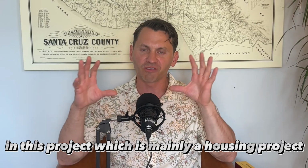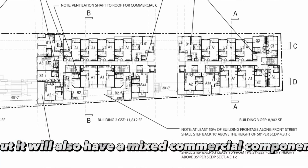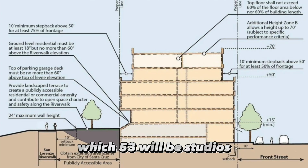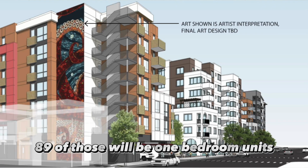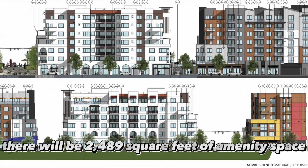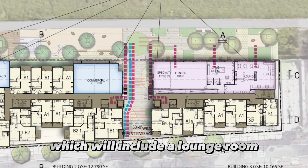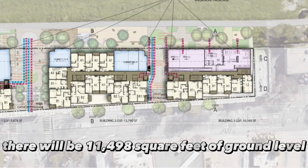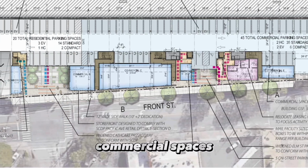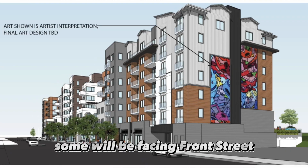In this project, which is mainly a housing project, but it will also have a mixed commercial component, there will be 175 condo units, of which 53 will be studios, 89 will be 1-bedroom units, and 33 will be 2-bedroom units. There will be 2,489 square feet of amenity space, which will include a lounge room, a game room, and a fitness space. There will be 11,498 square feet of ground level commercial spaces consisting of 8 units. Some will be facing the levee, some will be facing Front Street.